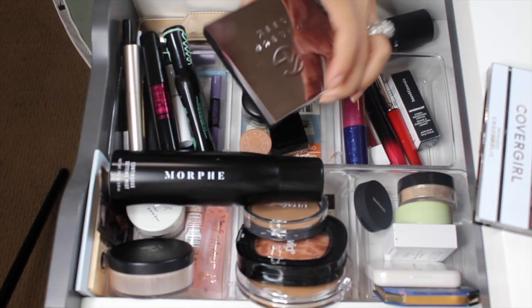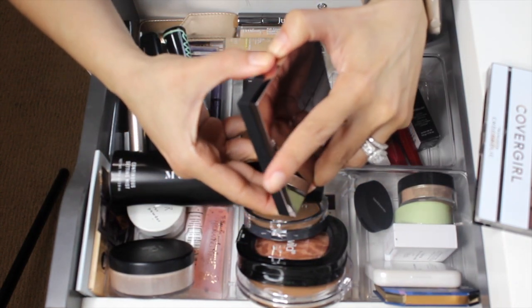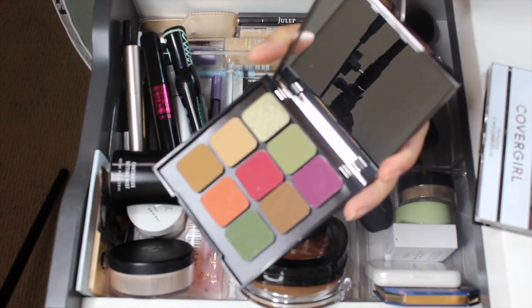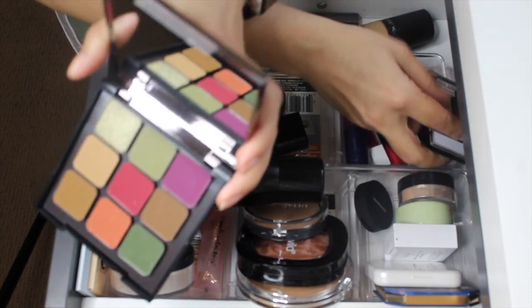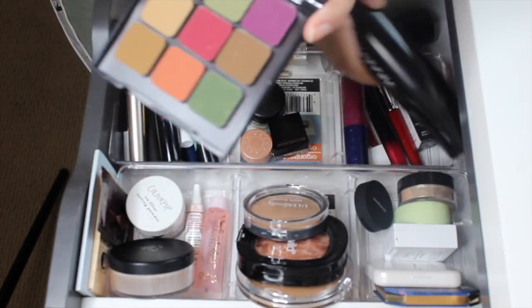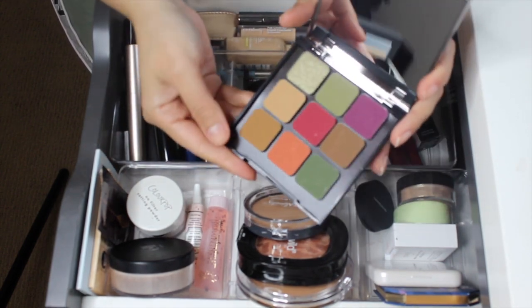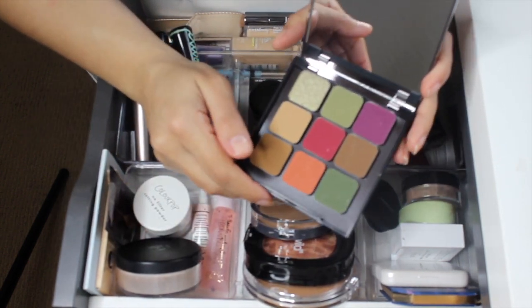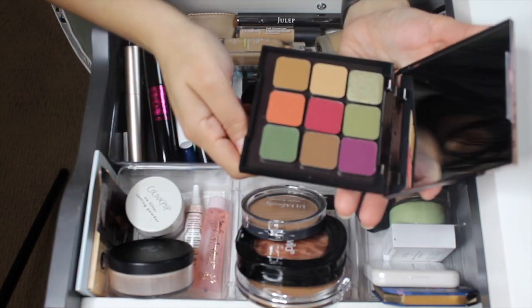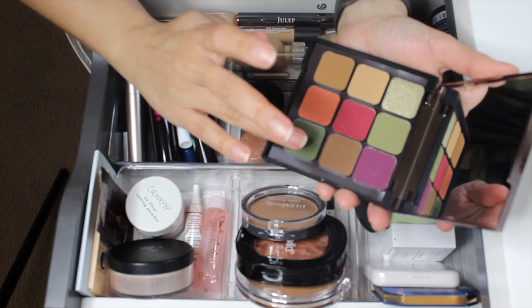Oh, so pretty. Okay, and then made my own palette from Makeup Geek. I have been wanting Makeup Geek ever since I started watching YouTube, which was ages and ages ago. But for some reason, I just never ordered any of their products. So here it is. When they rebranded, I went ahead and placed an order. I haven't swatched these. I haven't touched them. Well, I have touched them, putting them in the palette.